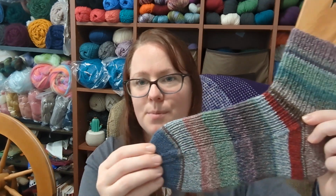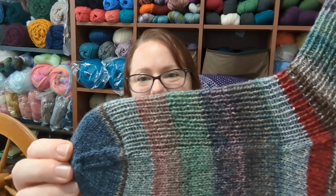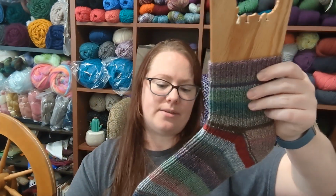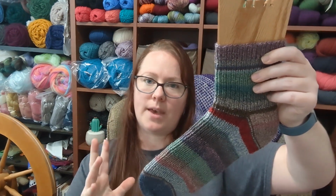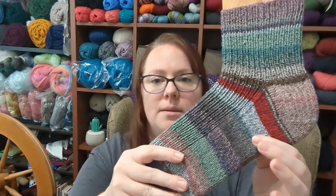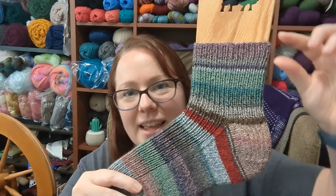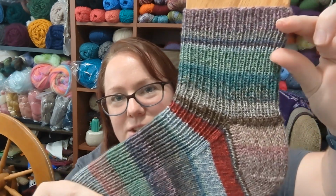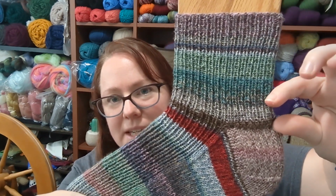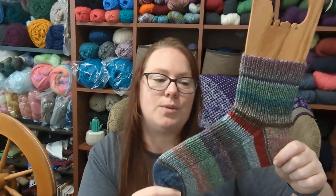So this is more than 10 rounds, right? But the whole toe is in one color. And these are colorways that have some kind of marling going on in them, is how I grouped these together. But not only do they have marling, they also have striping in them. So like this stripe here has stripes in it, and this stripe has stripes in it. And so it just adds to the character of the sock.